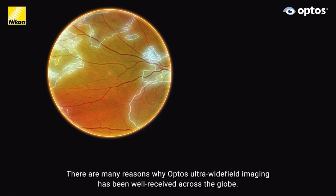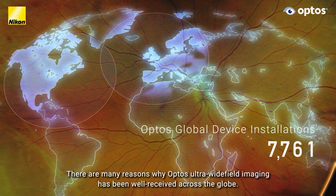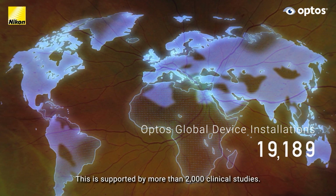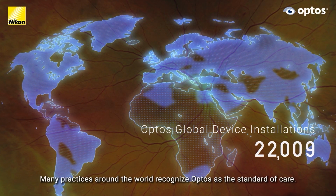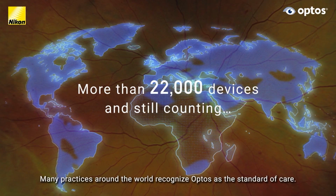There are many reasons why Optos ultra-widefield imaging has been well received across the globe. This is supported by more than 2,000 clinical studies. Many practices around the world recognize Optos as the standard of care.